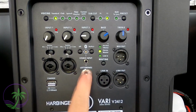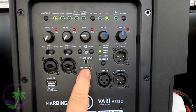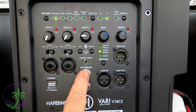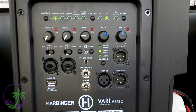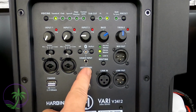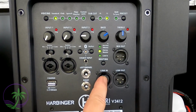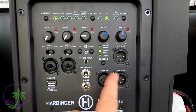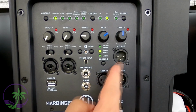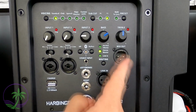So down on input number 3, this is where you're going to see your Bluetooth. You're going to see your 3.5. You're also going to see your left-right options. And if you want to have your mono connection, that'll be right there on the left channel. And why do we bother with having a mono if we have a left-right on one channel? Well, that has to do with the link capability. So this has smart link in and out options. So this way you can hook up a second speaker either in mono or in stereo. Also controlling the mixed output. Really important to have that option right there.